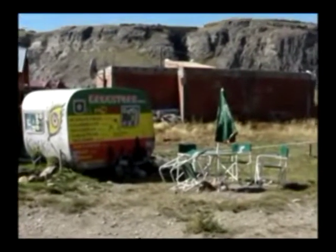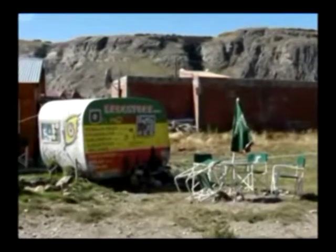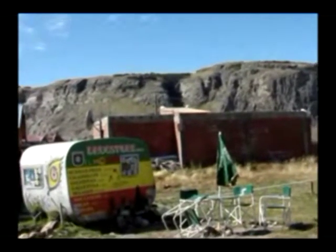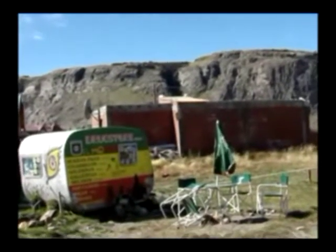Entrepreneurs come in all sizes and shapes in Argentina. And here you might say is a classic example of a small businessman. You can get bebes fritas, cold drinks, cigarrillos, cigarettes, helados, ice cream, pan casero, that's bread. You can get batteries, snacks, and souvenirs. Looks like he's not open right now.